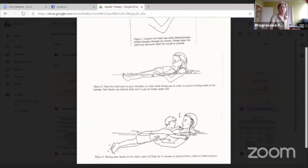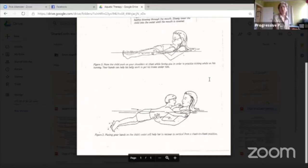And then the bottom picture shows how I would go to the prone position on their tummy. This will be my last position, and this is the position I'm very careful with because of that open airway. So as you look at this child on his tummy kicking and swimming, I can use my whole body to lift them up and keep their head above water if they're going to take in water. So we're going to look at all those factors when we get the child in the water.